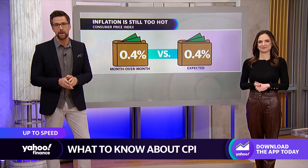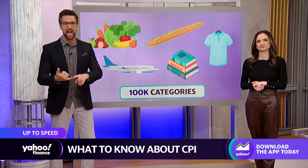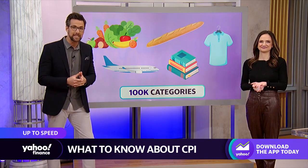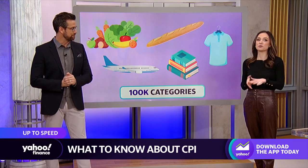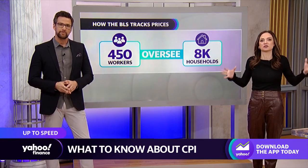CPI, as defined by the U.S. Bureau of Labor Statistics, is the measurement of monthly change in prices paid by U.S. consumers. Now, the index tracks up to 100,000 goods and services a month. We're talking categories like housing, food, transportation, and apparel. The Bureau of Labor Statistics, commonly known as BLS, gives each category a relative importance based on a survey of what consumers buy.